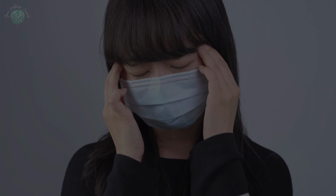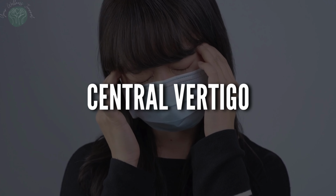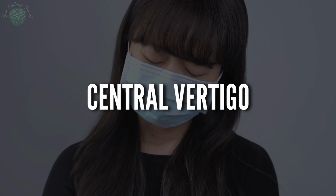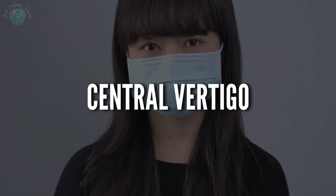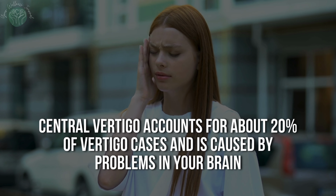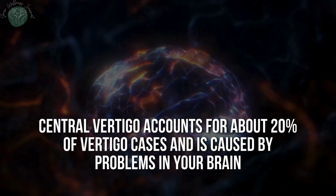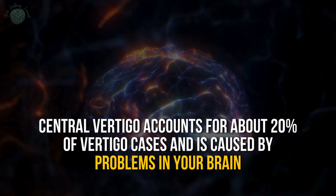Now, let's move on to talking about central vertigo. Although central vertigo is a less common subtype, it can be more serious. Central vertigo accounts for just around 20% of vertigo cases and is caused by problems in your brain, usually in the brainstem or the cerebellum, which are important for balance and coordination. There are several conditions that can lead to central vertigo. One of the most concerning causes is a stroke, where the blood flow to part of the brain is disrupted.